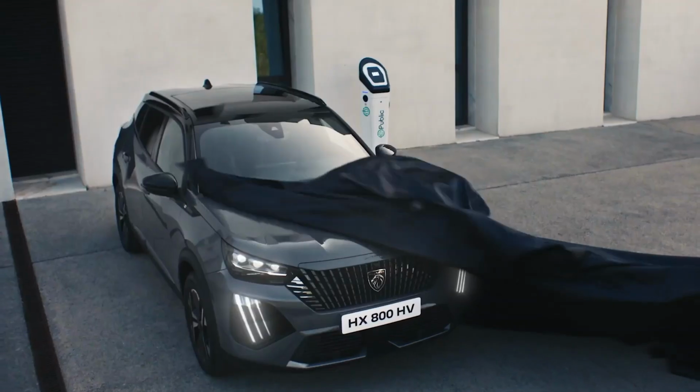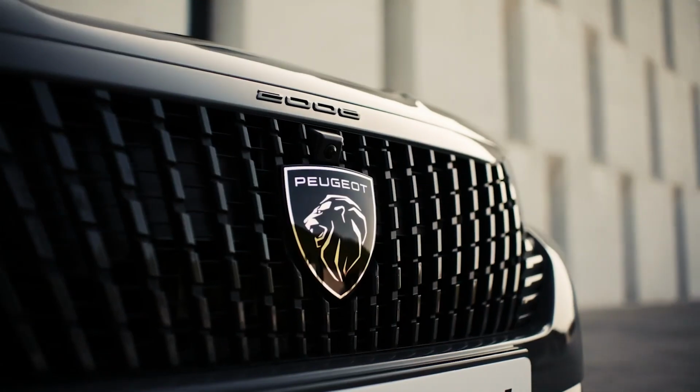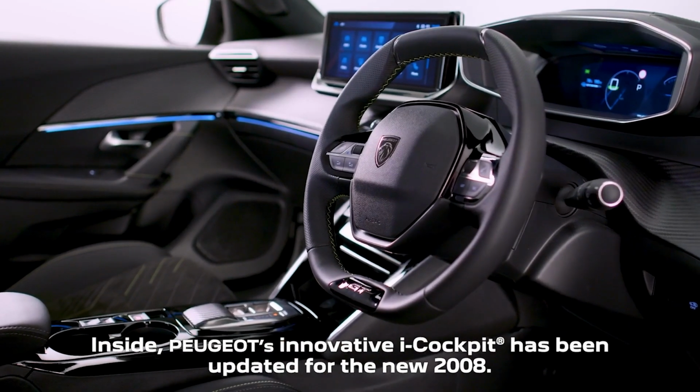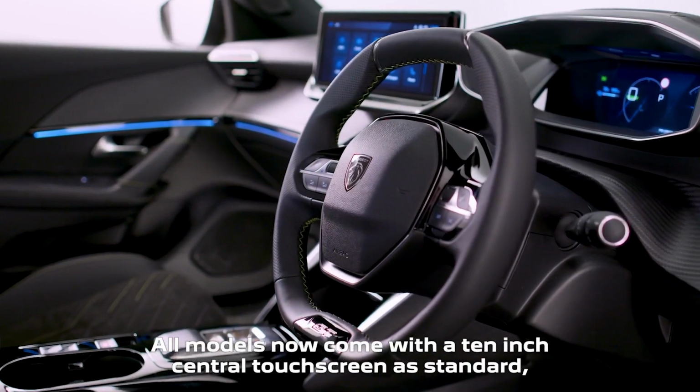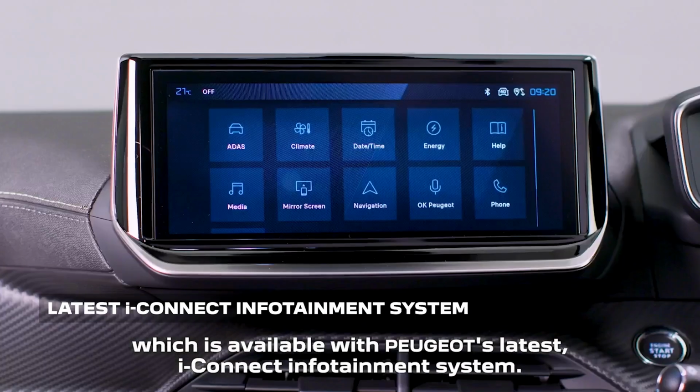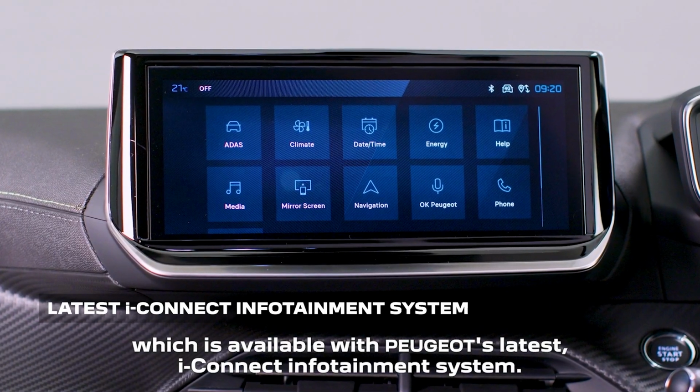Fifth on the list, we have the Peugeot E-2008. Now, the E-2008 features a large, spacious interior. It's an electric family SUV, and it has a WLTP range of 240 miles. It's got a spacious interior, advanced tech, stylish features, and it might be perfect for your family.